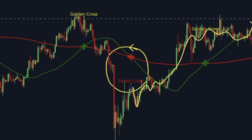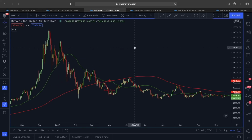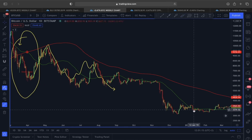Market started tanking in. You can see this was the dead cross, right? Market jumped here, again saw a pullback, and then again a movement here in the upper direction. So now let's go backward and look at this in a bigger frame. You can see the dead cross occurred. Market still headed in the upper direction, but then we started this actual bearish trend playing out for Bitcoin, right?